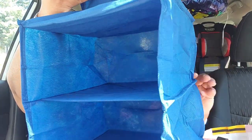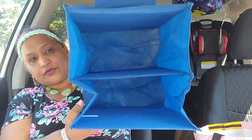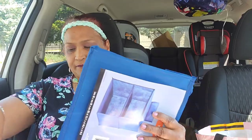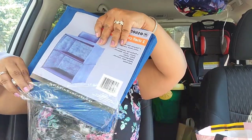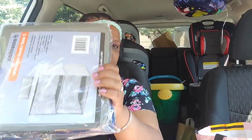So this is really neat. You got that, and it's collapsible. So if you ever have to move your storage from one place to the next, easy peasy, foldable storage. Really, really easy. Easy foldable storage. They came in two colors.